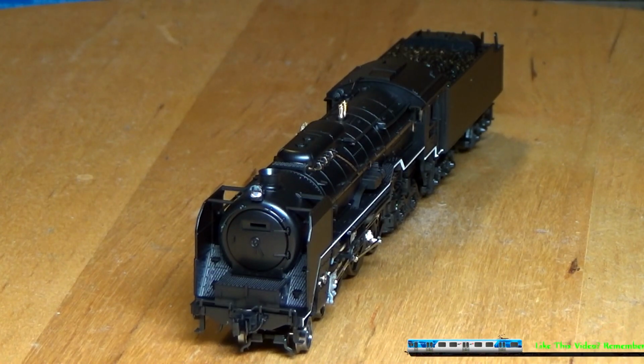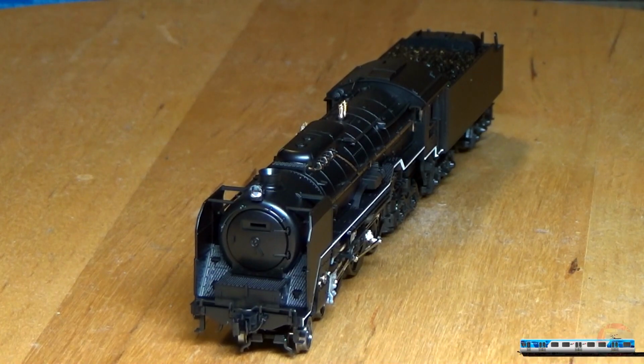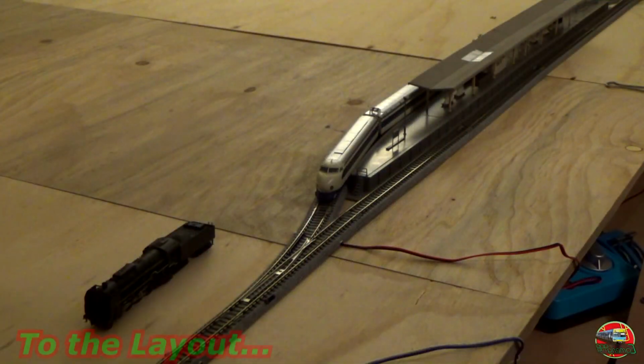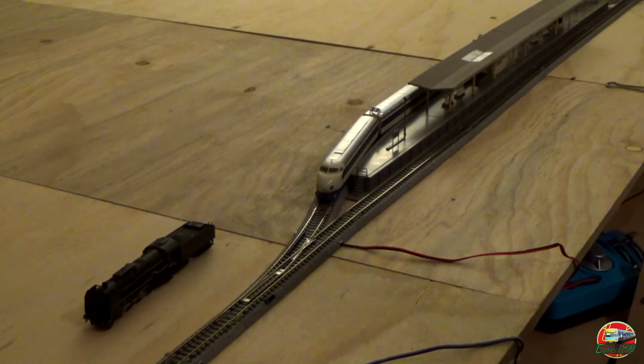Well, of course, I'm going to run her in, and that's probably where we end off, honestly, without anything for it to pull. Yeah, see you guys at the layout. Right, so we're at the layout. Time to give this, what is it? C32? No, C62.